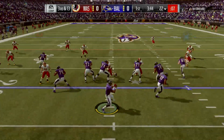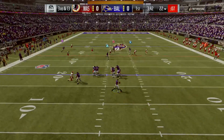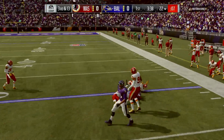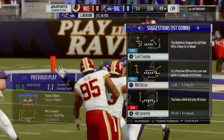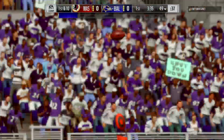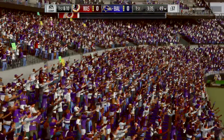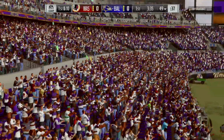Back up. Here's Jackson on third and long. And able to find John Brown. Held on to that. Midfield all the way to the 49. A good pickup there, 26 yards.